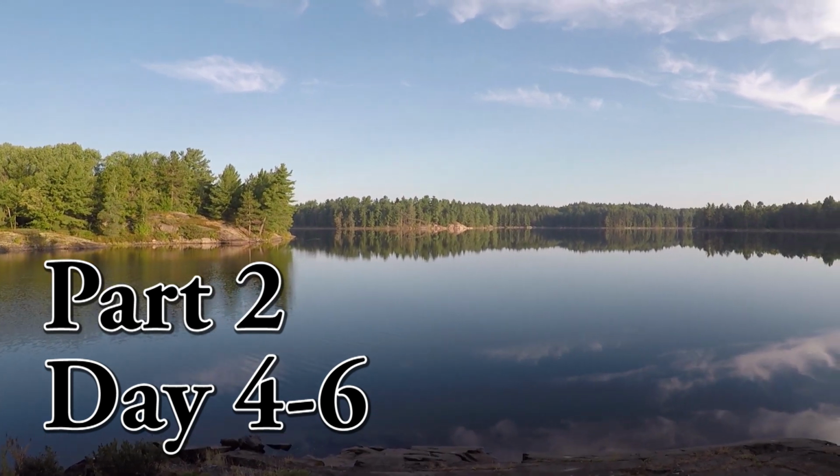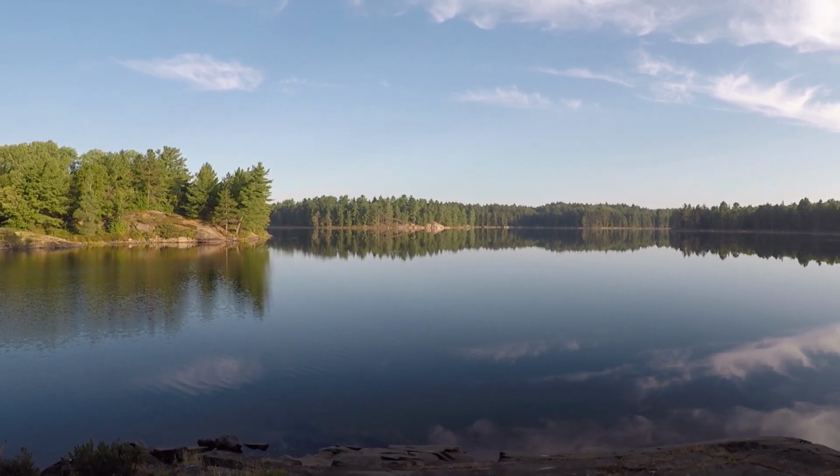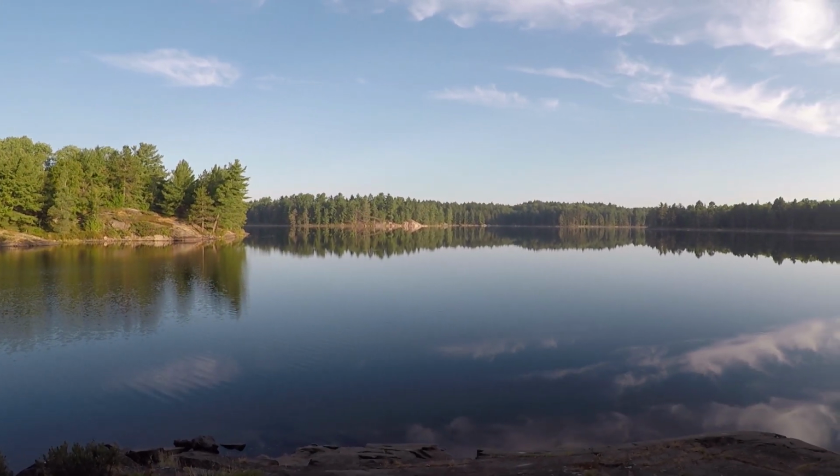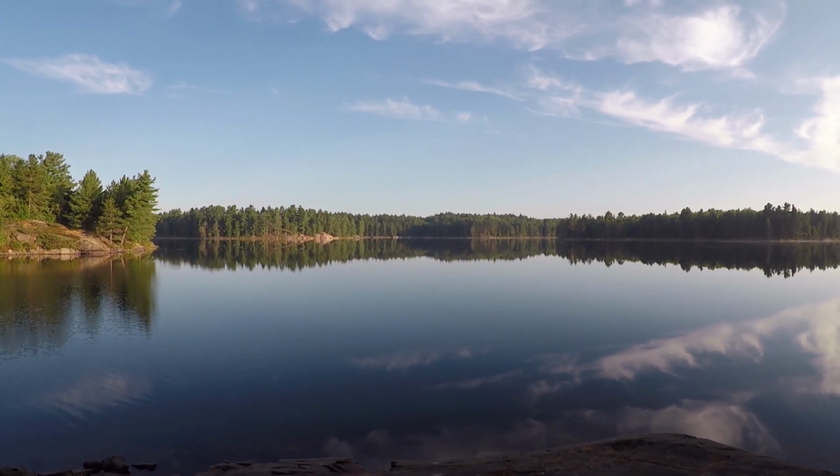It's a beautiful morning for day 4 here on Harry Lake. The sun's behind us, so we're just getting a fire going, boiling some water for breakfast and coffees, and we're heading over to Bassoon Lake today.